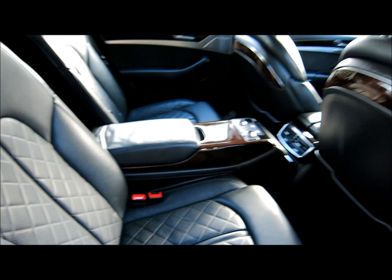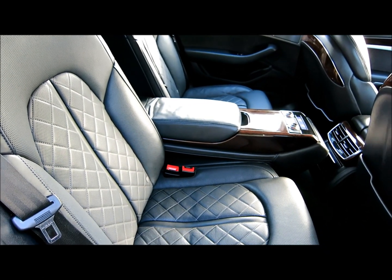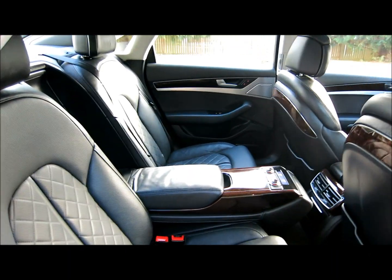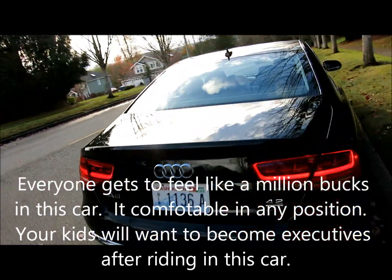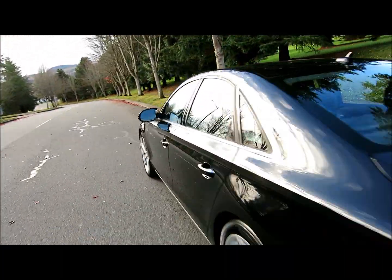In the back, you can see you can fold up the center console and make it into a 5-seater. But how neat is that? You're like a real executive. Maybe your kid will become a future executive. Probably after driving around in this car, it's going to feel like $1 million. Let's take it for a spin.